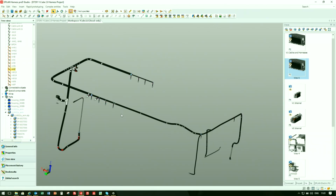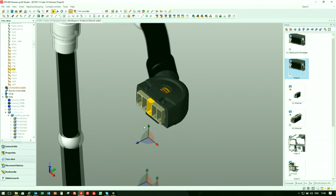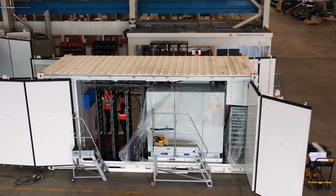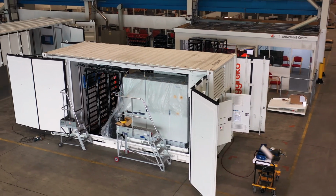By using EPLAN Harness Pro D, this has enabled Aggreko to have all of the wiring and the harnesses manufactured in time to meet the mechanical prototype. So by using the digital twin, they haven't had to wait for the prototype to be built before they're manually routing cables around.